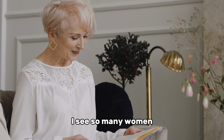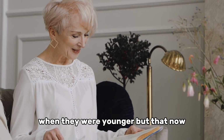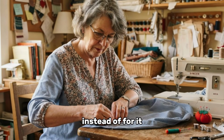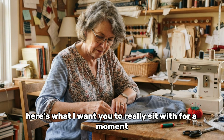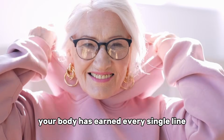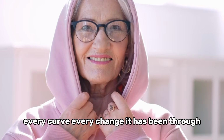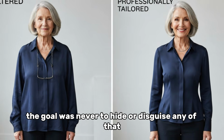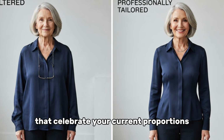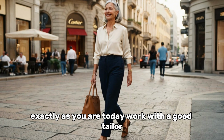I see so many women still wearing styles that worked beautifully when they were younger, but that now quietly work against their current silhouette instead of for it. Here's what I want you to really sit with for a moment. Your body has earned every single line, every curve, every change it has been through. The goal was never to hide or disguise any of that. It's to choose tops that celebrate your current proportions and make you feel confident exactly as you are today.